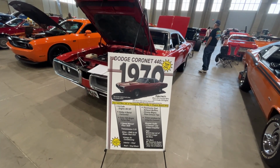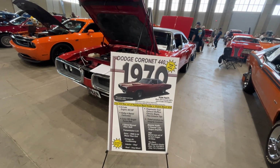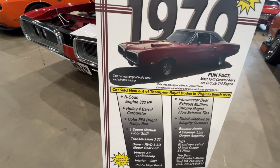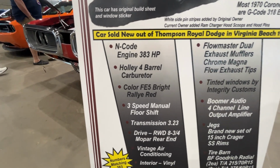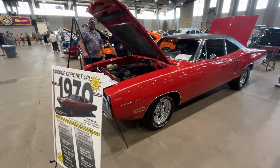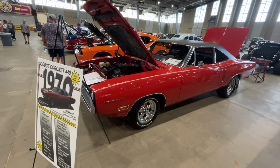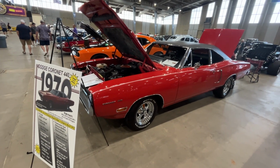Okay, this says it's rare. It's one of one. This car has the original build sheet and window sticker. It says most 1970 Coronet 440s are G code 318 engines. Well, this is not. It's the numbers matching 383. There you go for all you people who are really into the stats. So the Coronet 440, I guess, did not designate the engine size. It was the car's designation, Coronet 440. But this has a factory 383 under the hood, and there's nothing wrong with that.